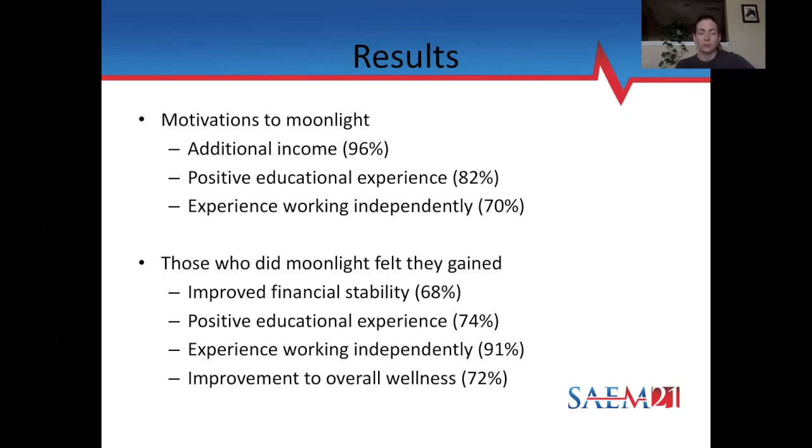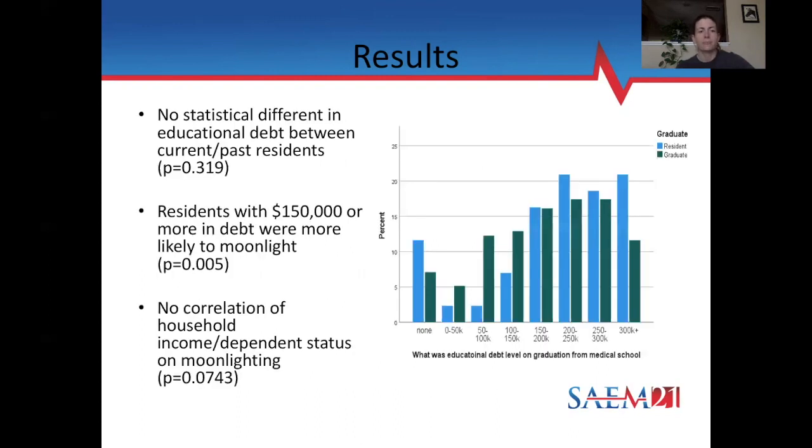Of those who did moonlighting during residency or are moonlighting, they found that they had gained improved financial stability 68% of the time, had a positive educational experience 74% of the time, gained experience working independently 91% of the time, and also felt that they had an improvement to overall wellness independent from doing their moonlighting 72% of the time.